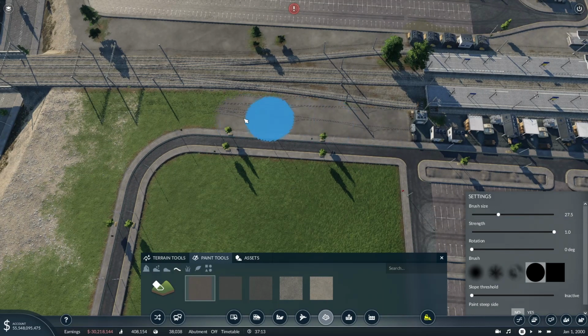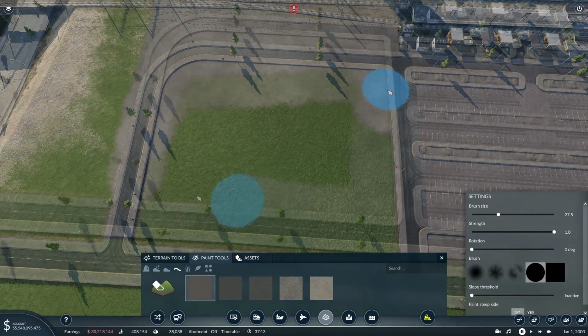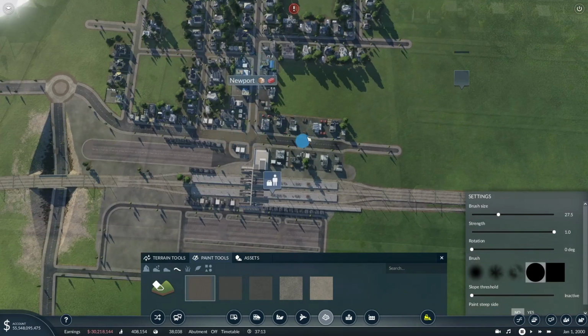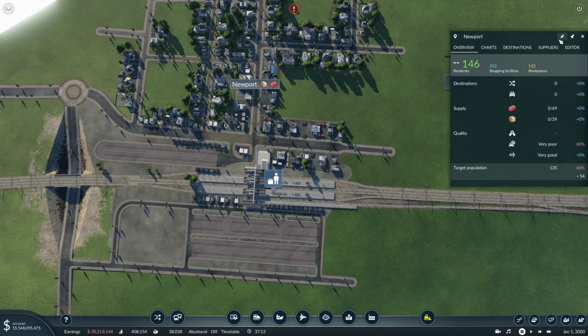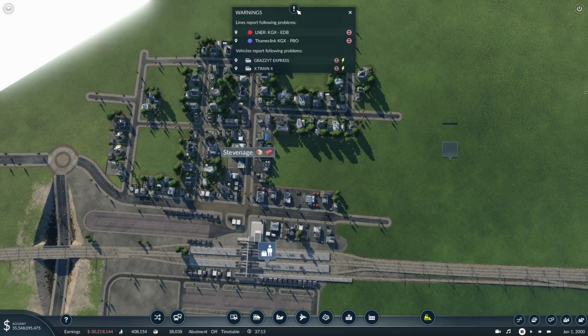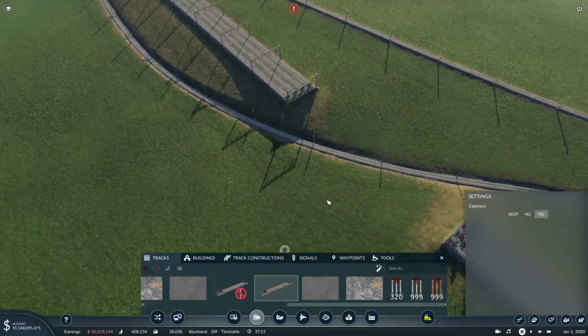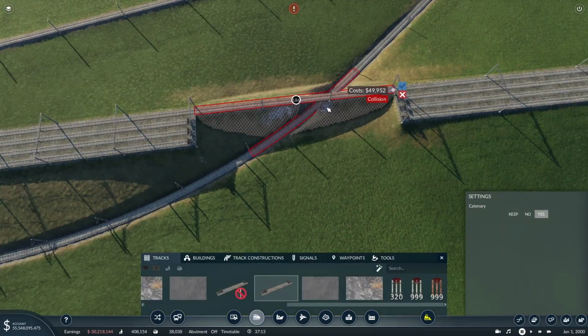Similarly with this side as well, I think for the most part it is just lots and lots of asphalt, car parks, roads, just fill in all of this. Like so. You're not Newport, you're Stevenage, and obviously you need to make sure this is correct as well. What's broken? Oh yeah, only train. Rail services are broken, not to worry, we can soon fix that. So let's get this bridge built.